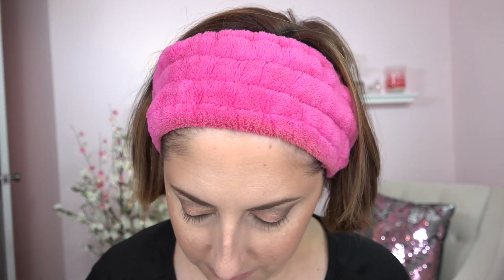Now this color is looking really yellowy orange. It does not look like that on my skin. It does not look like that when I have foundation on. I'm really happy with this palette. Let me show you the swatches, and then I will show you where I applied the different products.